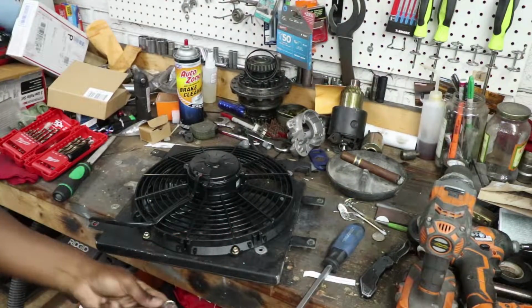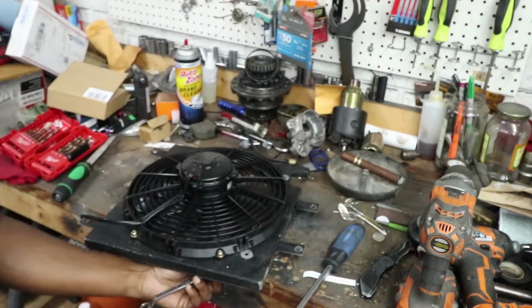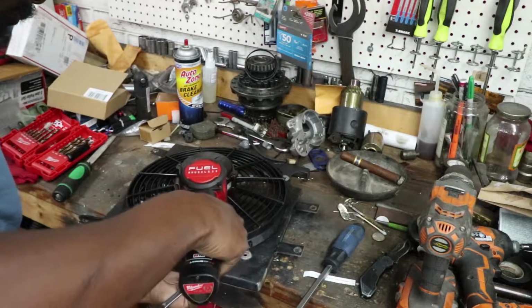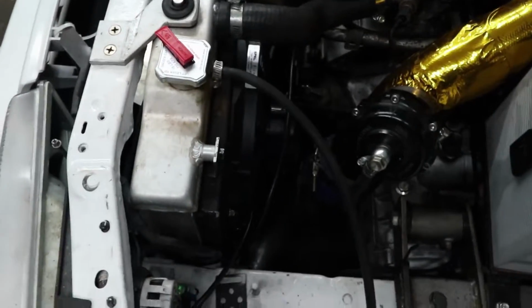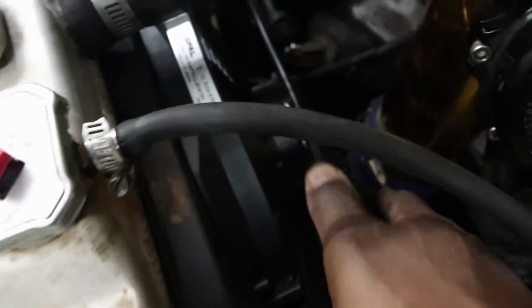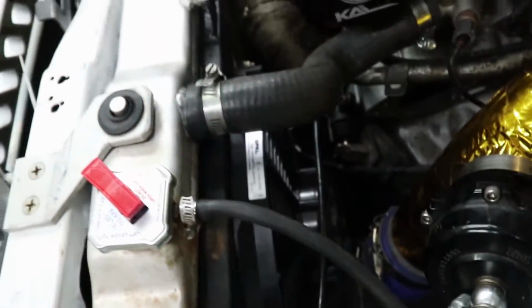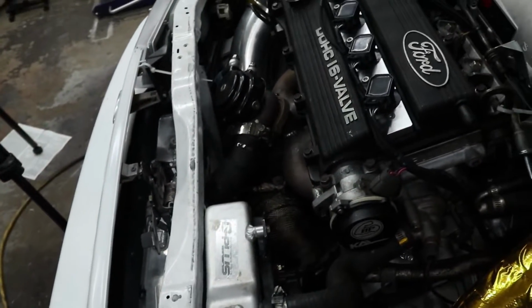So yeah, these are lock nuts, so hopefully vibrations won't shake these loose. Alright, so got the new Spal fan installed, had plenty of room, so that's good. Yeah, I guess I'll give her a test, see what she sounds like, and then tomorrow I'll give her an actual test drive and see if she keeps the temps down.